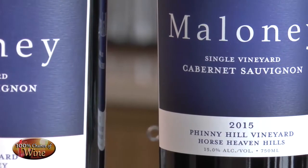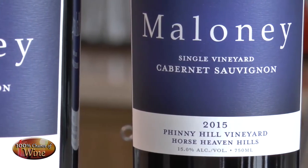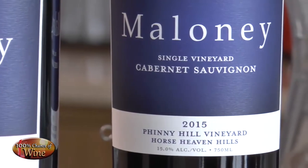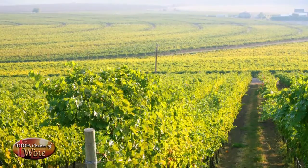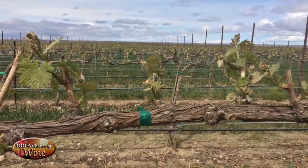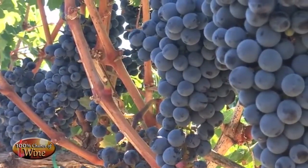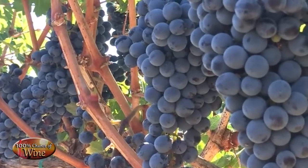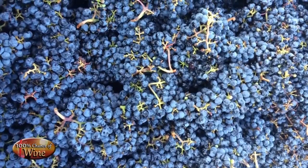I've always loved the wines from the Cabernet in particular from Horse Heaven, because I think it's the most old world, most elegant. I think most of these wines so far have been predominantly fruit with sort of spicy and herbal notes behind it. I think this one leads equally with fruit and with a savory herbal component. It's not just straight up fruit.